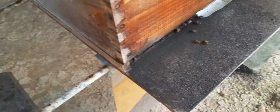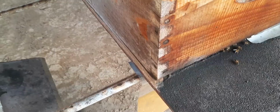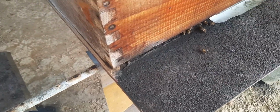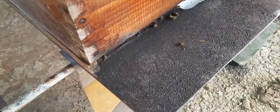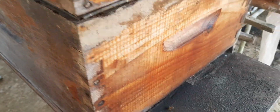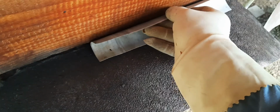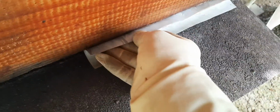Okay, let me get our entrance reducer here. Put in. I'll take off this one and put in a bigger one, a longer one. See, easy to take off now. I have to put in a much longer one here. You just have to stick it in like that.